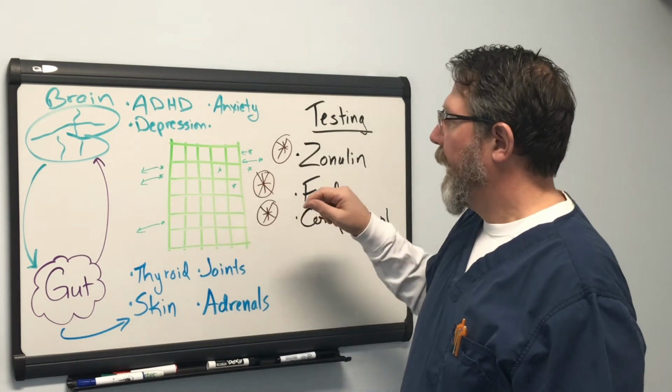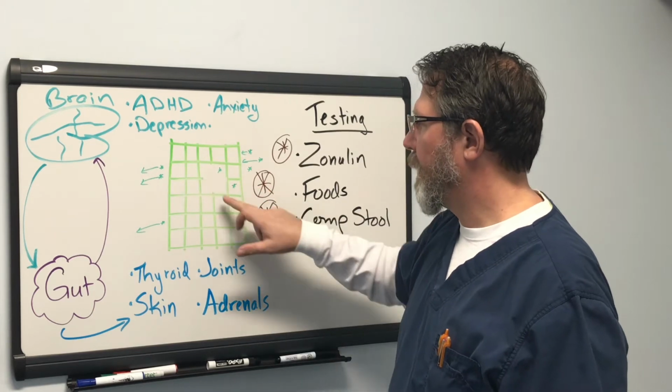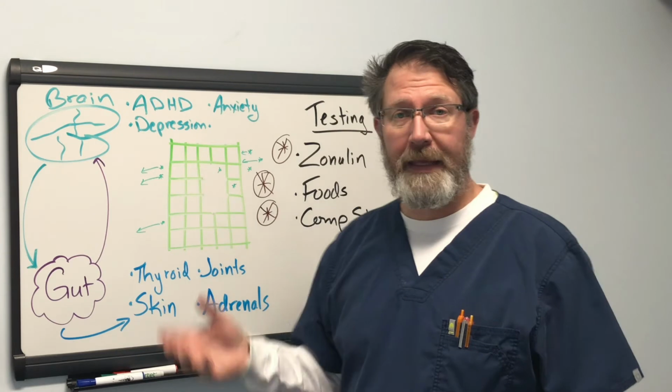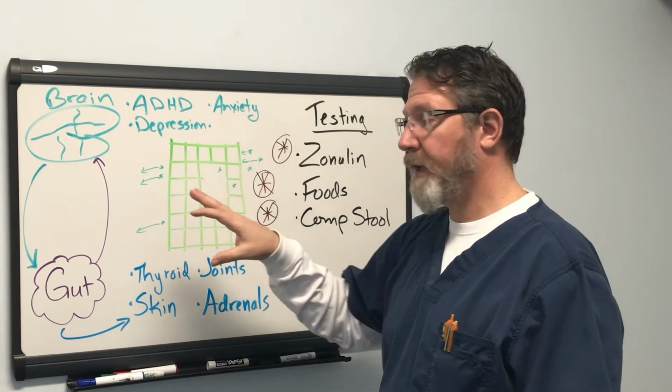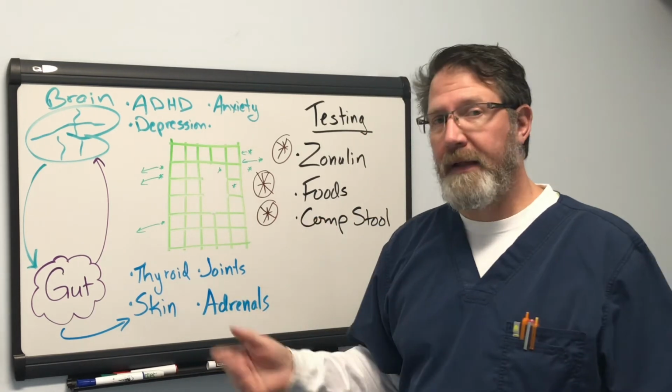But what if I came along and I damaged the screen to the point where things larger than they're supposed to be can get into the body? Well, now you start to have malfunction, dysfunction, and inflammation. And that's bad. That's not what we want.